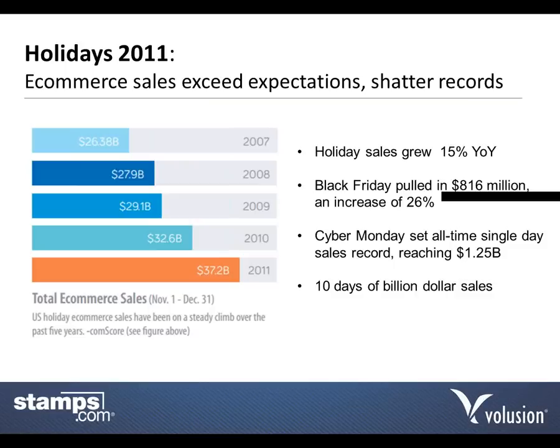That's pretty epic. What I thought was interesting, too, was that not only were Black Friday and Cyber Monday bigger than expected, I mean, that was kind of expected since growth rates were trending towards that, but what really caught people off guard and really took me away was that there were 10 days last year during the holiday season of $1 billion plus sales.